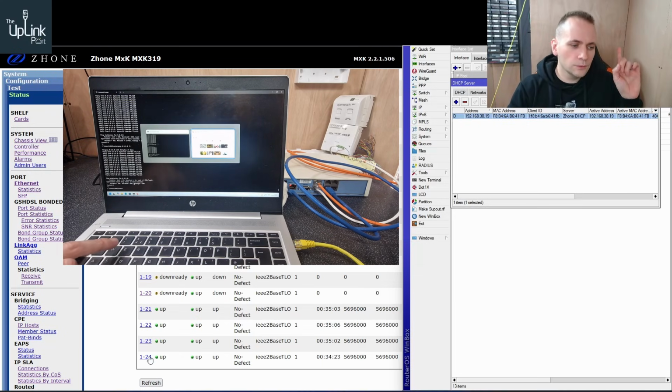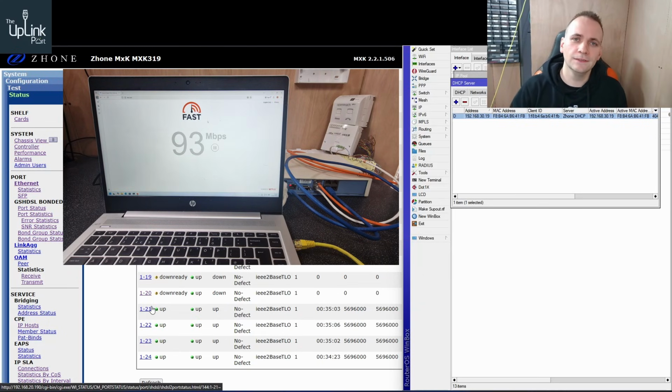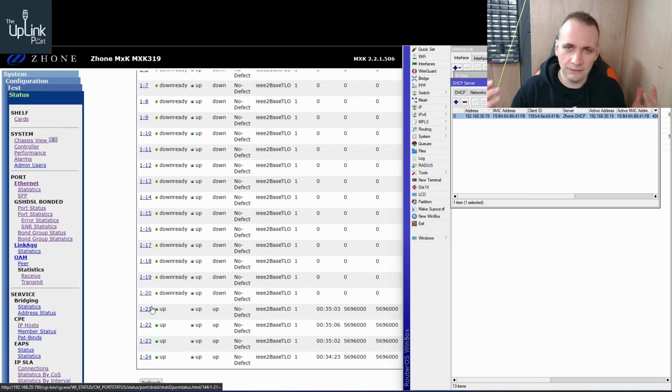Now ports 24 to 21 on the Zhone are connected. That is to the RAD box. One thing I have noticed is that the WAN light on the RAD box is now solid green. It is no longer amber. Amber basically meant there is a pair down and it was just a generic warning, but all 4 of those are green, so they do seem to be all connected.